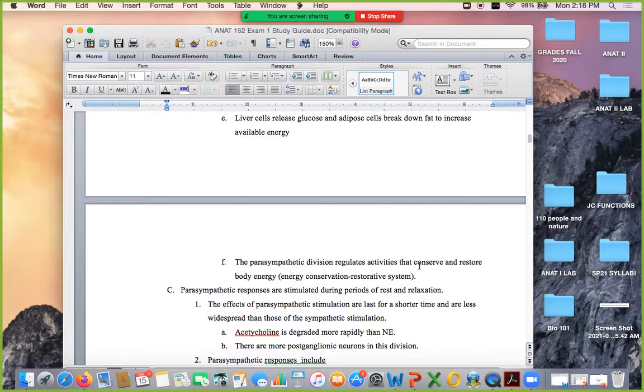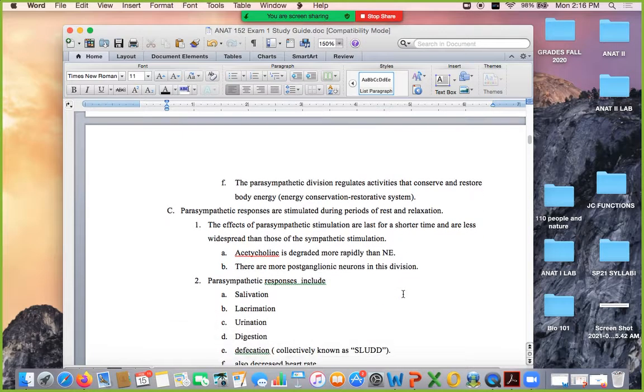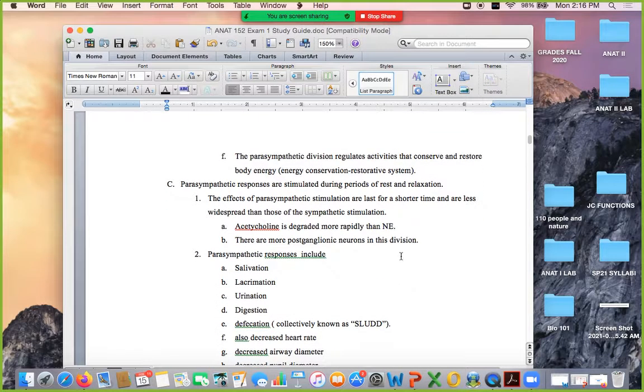It's going to regulate and conserve body energy. So this is going to be your rest and digest. And it's going to last for a little bit shorter and be less widespread. First of all, it's going to be localized, and acetylcholine is going to be degraded more quickly than norepinephrine.